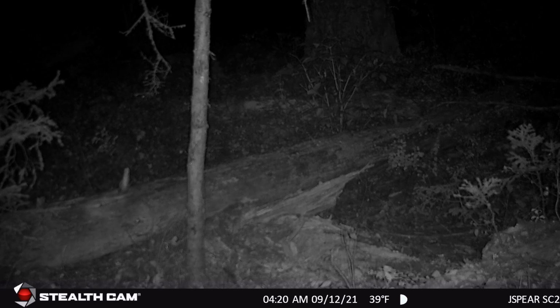Got another pine marten here, skittering on that log. They like to use that log a lot. Animals seem to like that log for traveling.